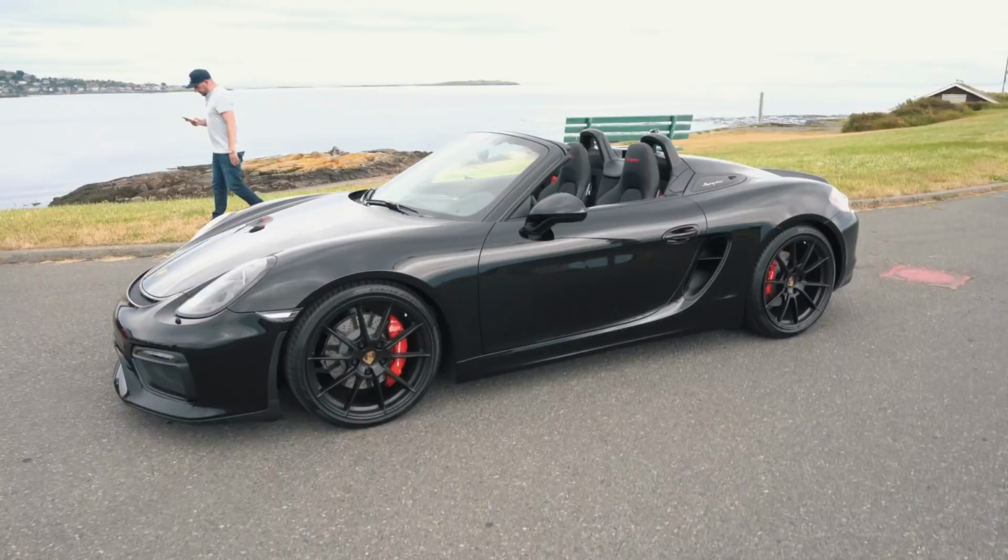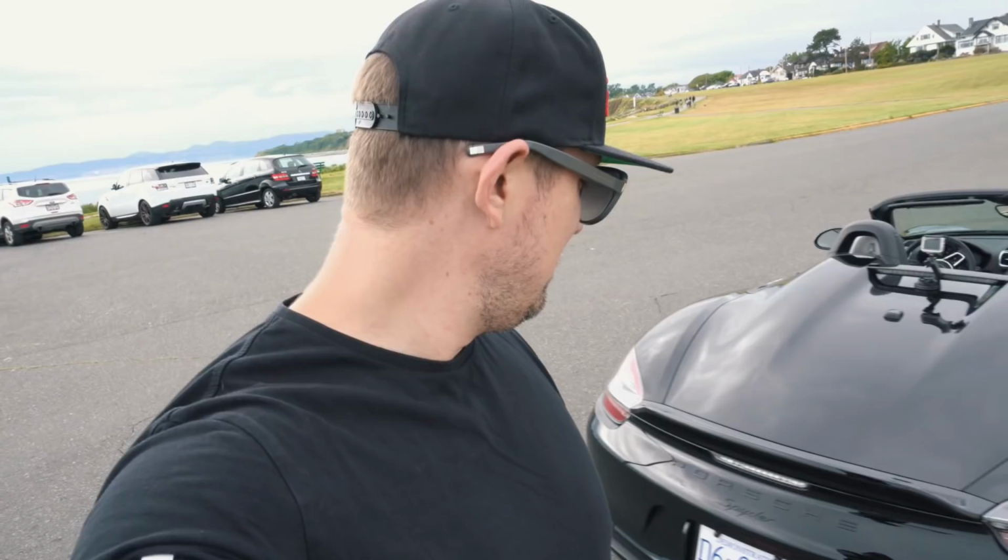This little car is a ton of fun to drive. It does the auto blip when you downshift, so it rev matches. It's pretty cool. I love that it's just all blacked out.